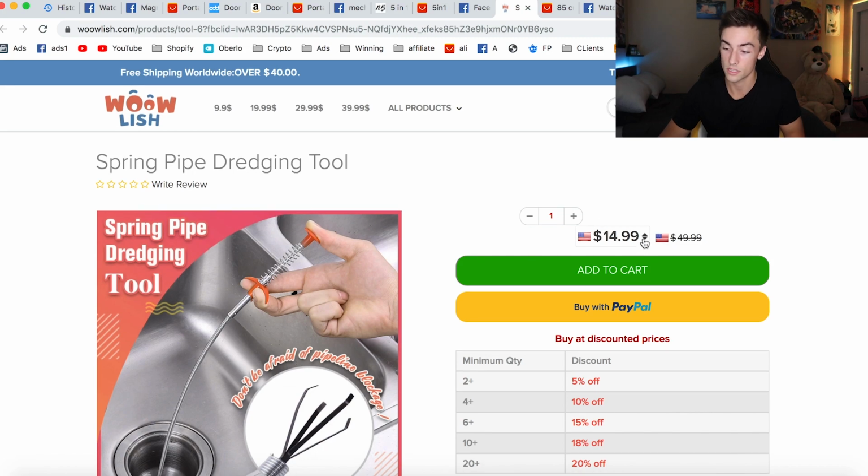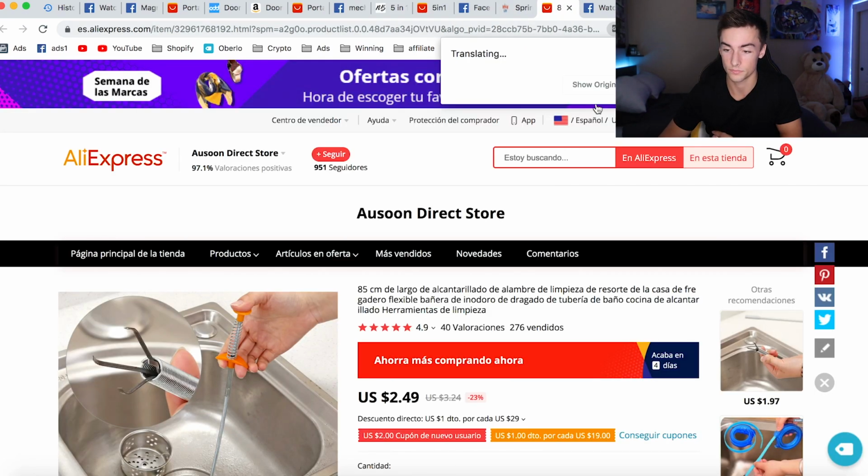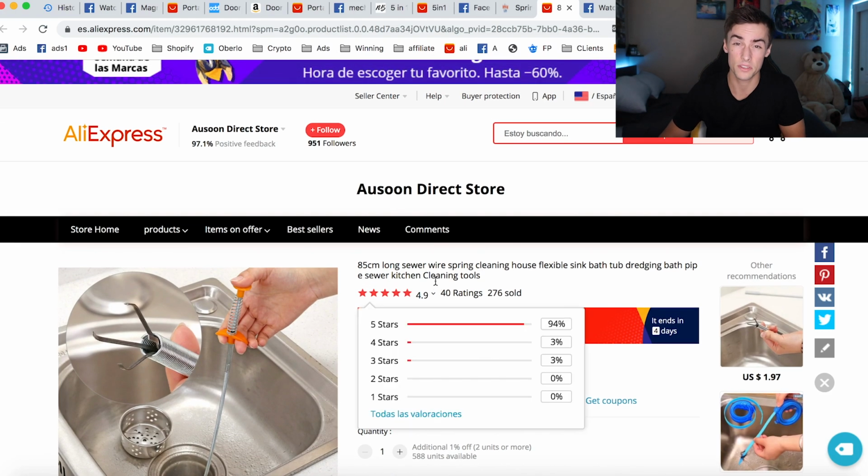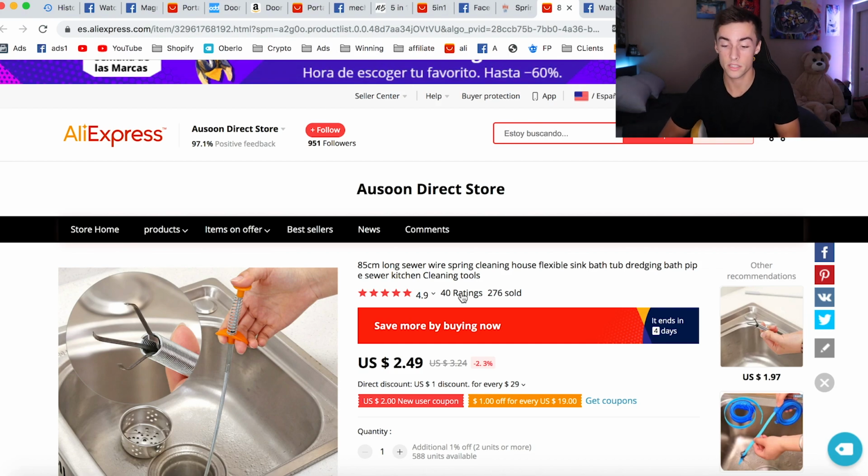If you want to sell it, you can sell it for around $14 to $15. I'd suggest around $20 or so, just to give yourself some more leeway. Obviously with Facebook ads, we're getting it for around $2.56. Your profit margin's around $17 or so, which isn't amazing, but this is a really useful tool.